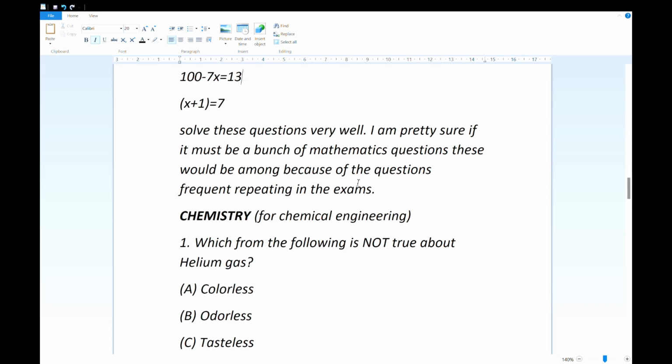I know that even if you get many questions in math, like 10 questions or 8 questions, I believe these 2 questions might come out. So don't worry about the exam, because the exam is not that hard.